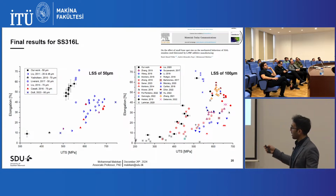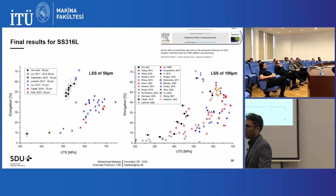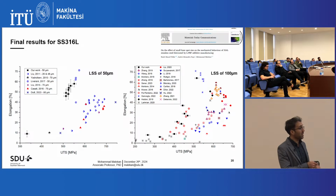For example, if we compare the number of literature items that we could find for stainless steel for a smaller spot size, look at the number, and how many we could find for a larger spot size, more than 100 micrometers. Most of the machines based on LPBF technology use a laser spot size of more than 100 micrometers, typically 100, 150, 200, something like this. That was a little bit hard for us, but we wanted to evaluate that one as well. And that's also a capacity of our metal 3D printer, that we can use these two different laser spot sizes.